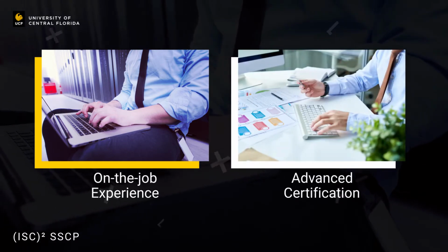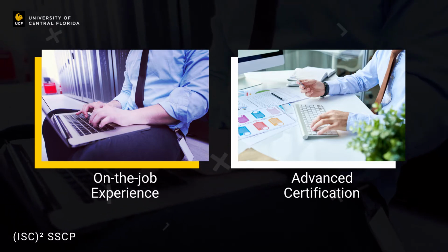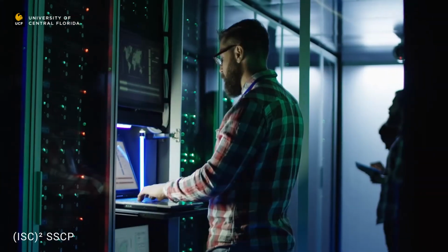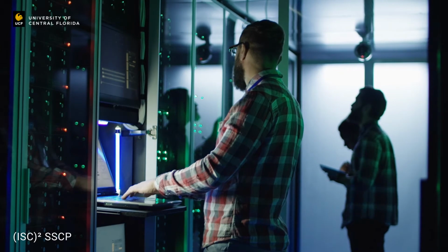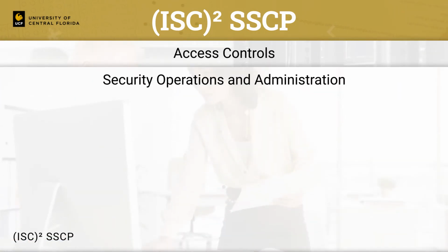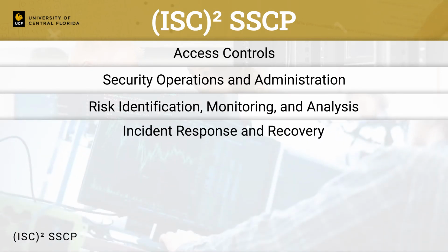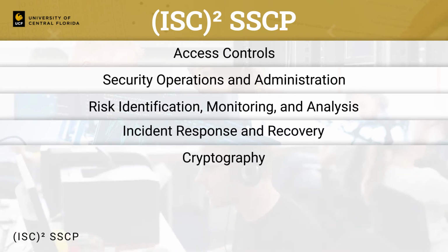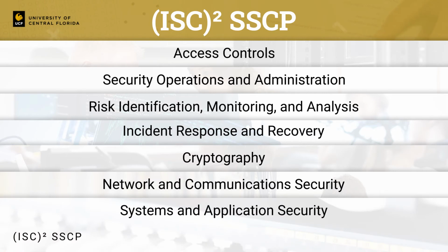this more advanced certification is one that most cybersecurity professionals aim to acquire during their career. If a candidate has the required experience and is aiming to study the ISC Squared SSCP certificate exam's most central topics, they should master the following: access controls, security operations and administration, risk identification, monitoring and analysis, incident response and recovery, cryptography, network and communication security, systems and application security.